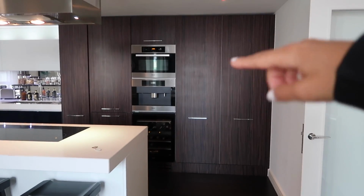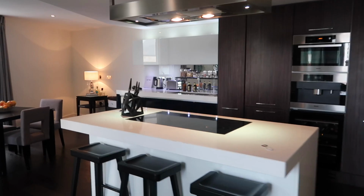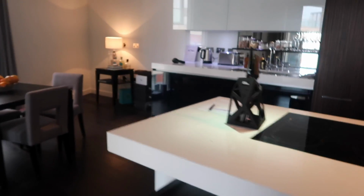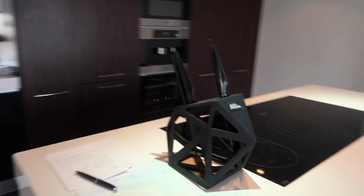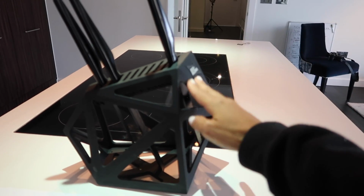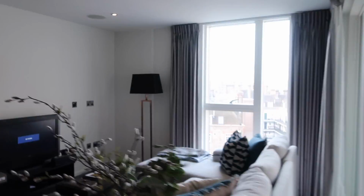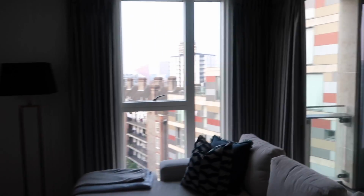All that over there, it's the fridge where you keep all the food. And yeah, we've just tried to be really thoughtful on everything that we use, from the knife holder. Everything is like a statement piece. Let me show you the view from here. We actually have great lighting in this apartment.